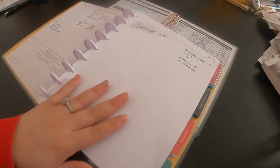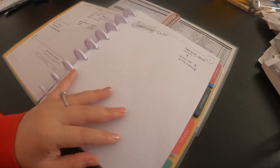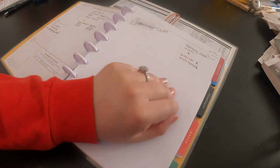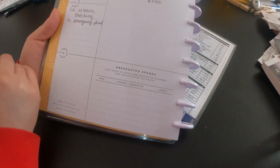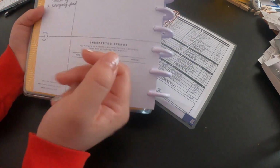So January, I have it on an Excel worksheet. I need to transfer it here, and I wanted to see how much debt I started out the year with. My financial goals are having 1K in a checking, 1K in an emergency fund.